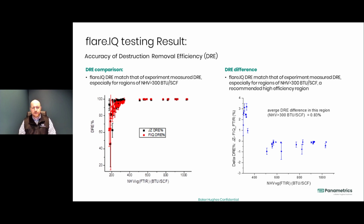The first plot that we're going to look at shows the energy content of the gas prior to combustion here on the x-axis, with the destruction and removal efficiency, or DRE percent, plotted on the y-axis. The extractive method data points are shown in black, which is the JZ or John Zink data, while the flare.IQ values are shown in red. At the lower net heating value of the vent gas, or NHV-VG, we can see that the DRE suffers tremendously. When the same test was done by TCEQ back in 2010, similar results to what we see here were the same driving factors that shape the regulations to state operators must maintain a net heating value in the combustion zone, or NHVCZ, maintaining that value above 270 BTUs per standard cubic foot.